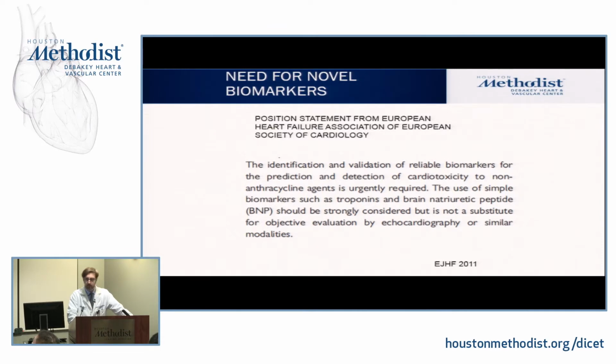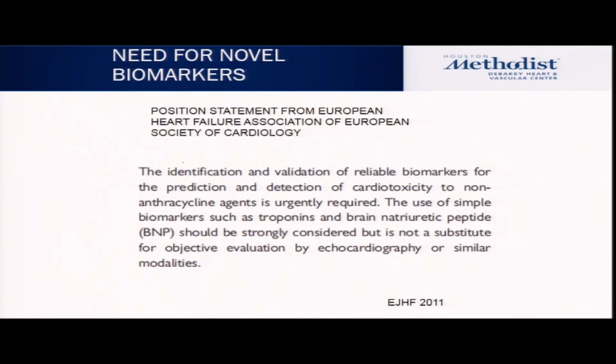So clearly there's a need for novel biomarkers. This is a position statement from the European Heart Failure Association. This says that the identification and validation of reliable biomarkers for the prediction and detection of cardiotoxicity is urgently required. The use of simple biomarkers such as troponin and BNP should be strongly considered, but it's not a substitute for objective evaluation by echo or similar modalities.